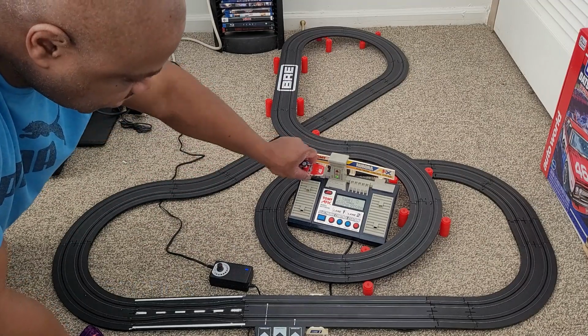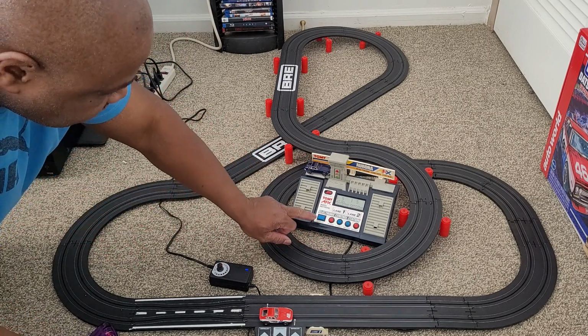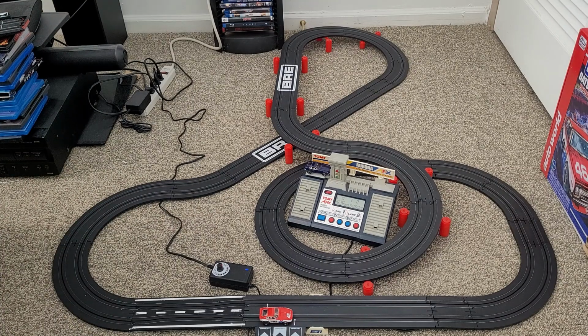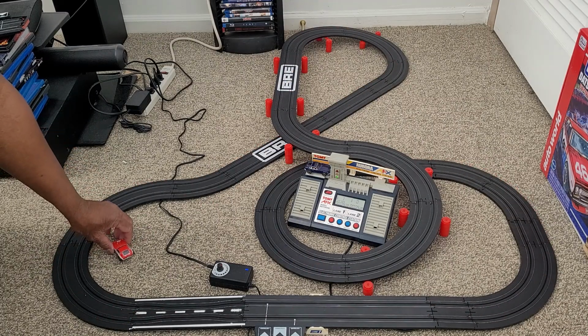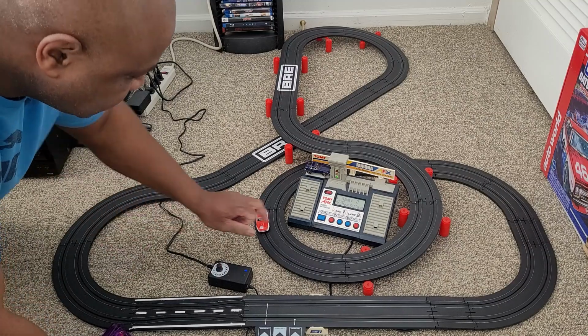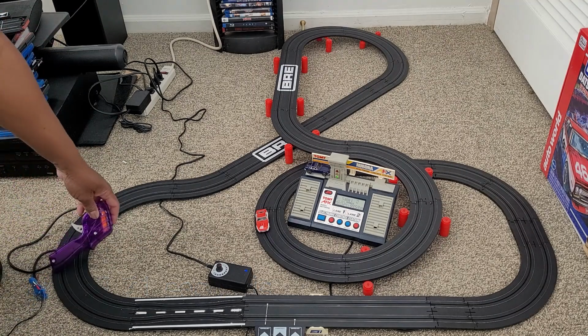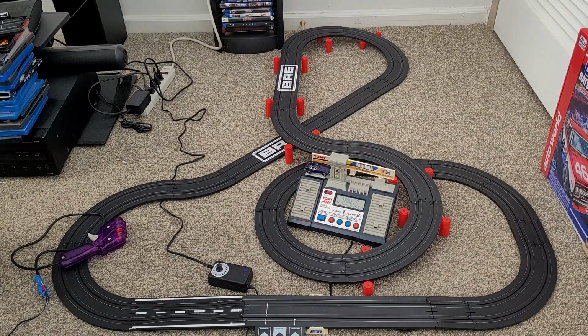This is best time. So let's get the BRE up here. This is his home track, so he has an advantage. Let's see what's up. .71, BRE is the winner. Let's get him up here for his victory close up.